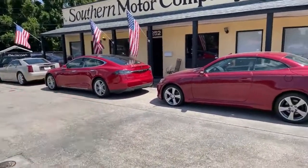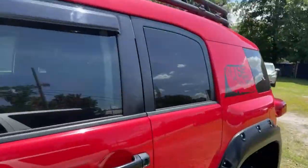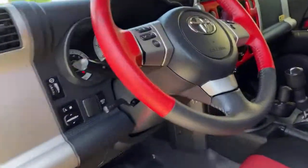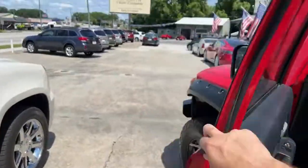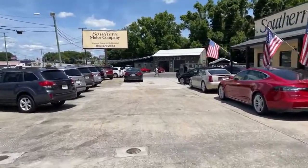Oh, guys, hold on. Y'all want to see something cool while we're out here right now? Somebody just pulled in, a friend of ours, with a really neat vehicle. You know, and it kind of goes along the lines of this kind of stuff, right? Let's go check it out. All right.